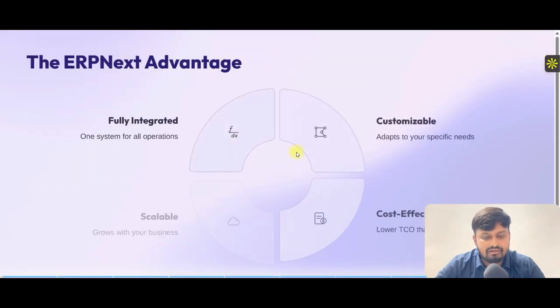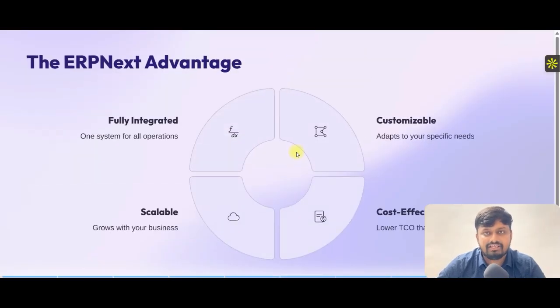Now, why do we need specifically ERPNext, right? So the ERPNext advantage, right? It is fully integrated. So one system for all operations. You don't have to buy a CRM separately, you don't have to buy an accounting system separately, you don't have to buy an asset management system separately, you don't have to buy an IoT connection system like Thingsboard or anything separately, right? So everything is fully integrated.